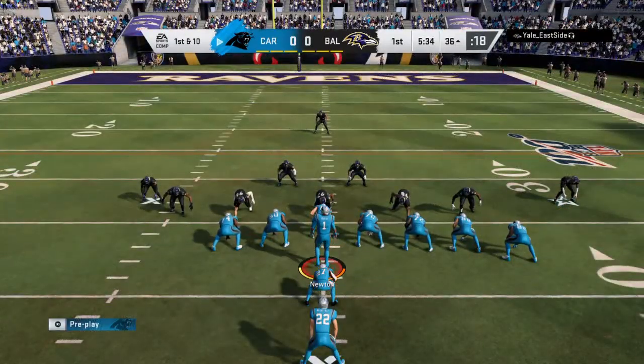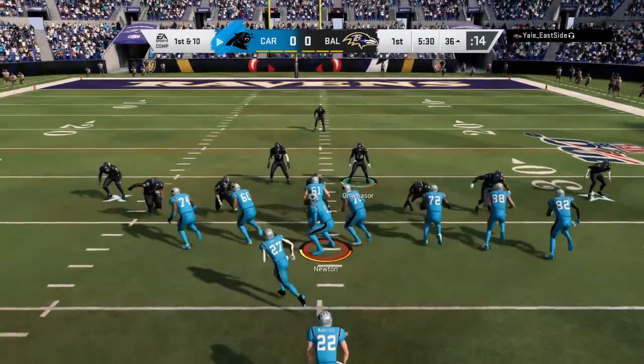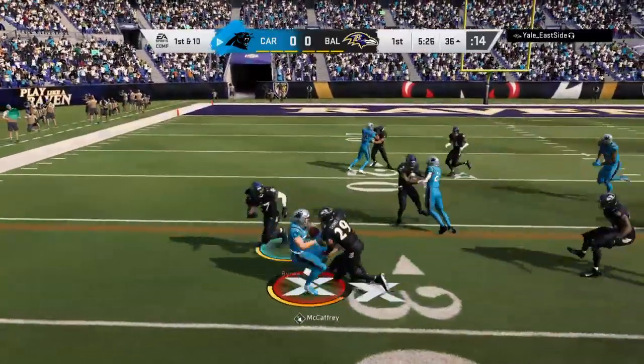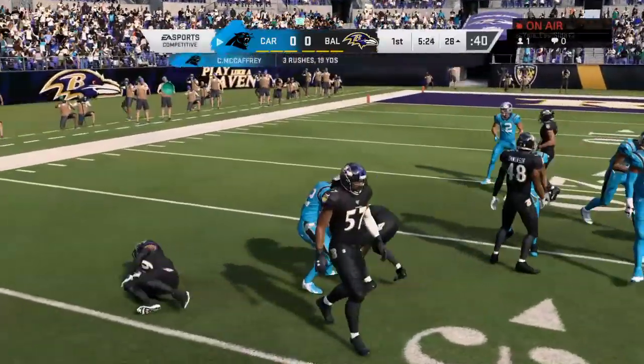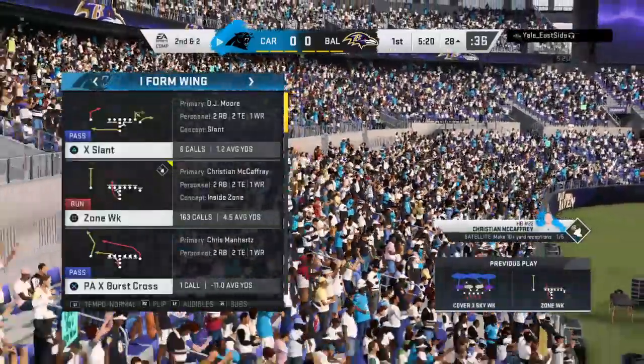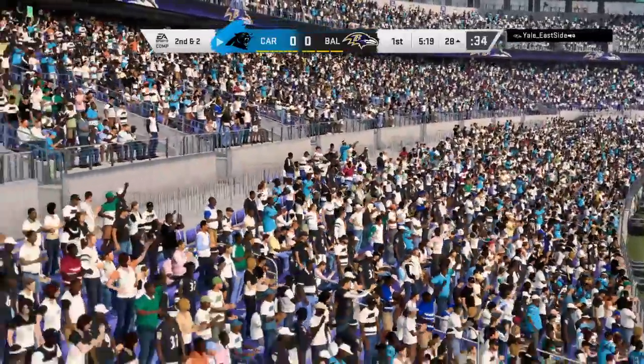Here we go. So from the 36 now, first and 10. They're running it. Newton going to hand it off to McCaffrey. And they'll get eight out of this before being stopped at the 28. The success there, Charles, coming on the outside of the field, the ground game. Curious to see if that continues as we progress.